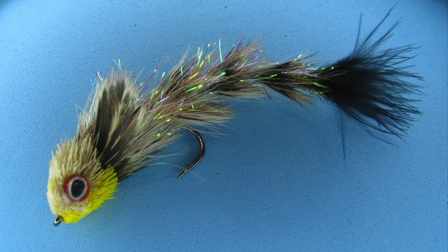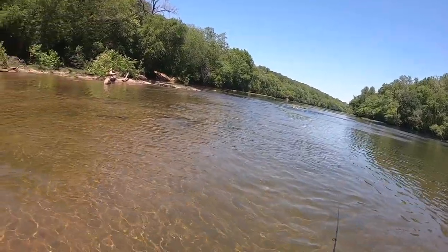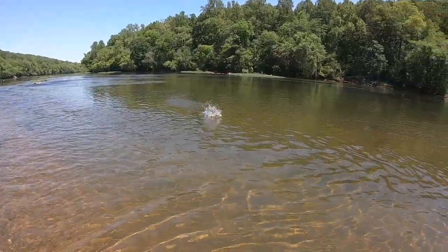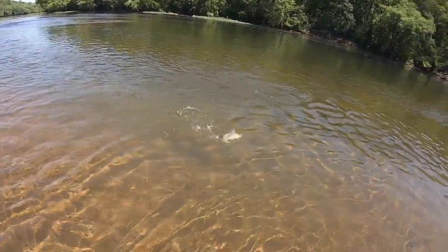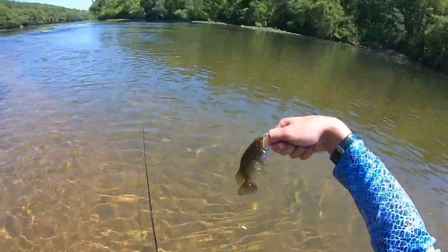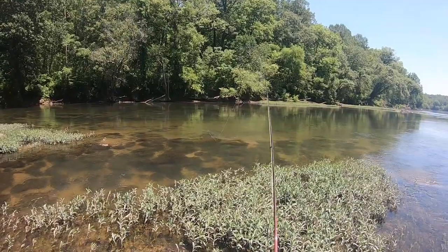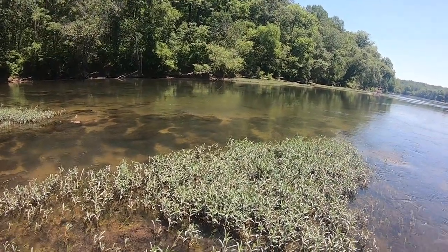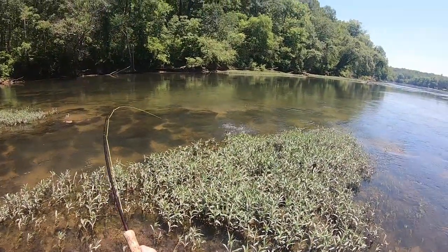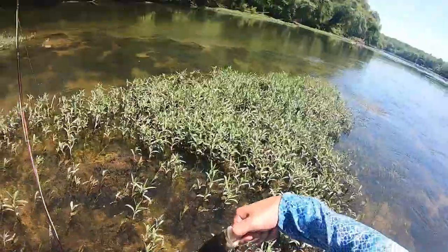I started off with the sinking line and this feathered game changer variation. Got one. Oh, smallmouth. Come here. Oh, smallmouth. Got one. Nice smallmouth. He ate it on that seam over there. Great jump. I'm gonna lift him up over these grasses. Nice molly.